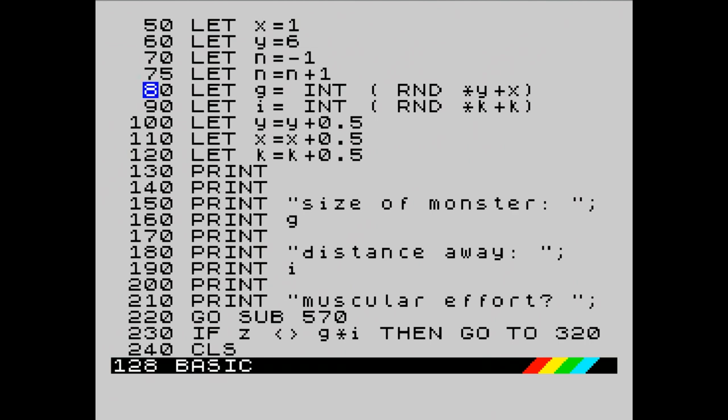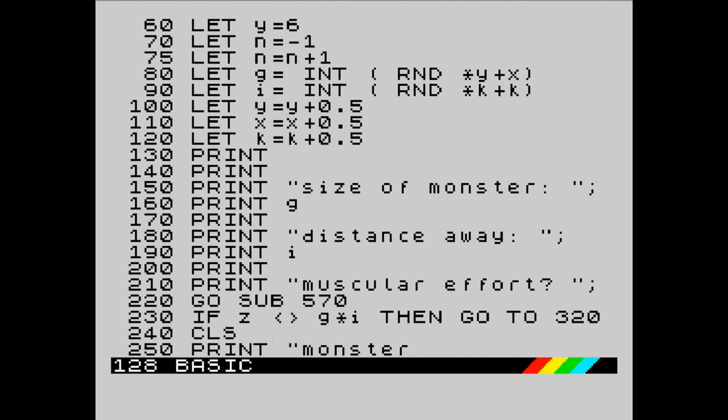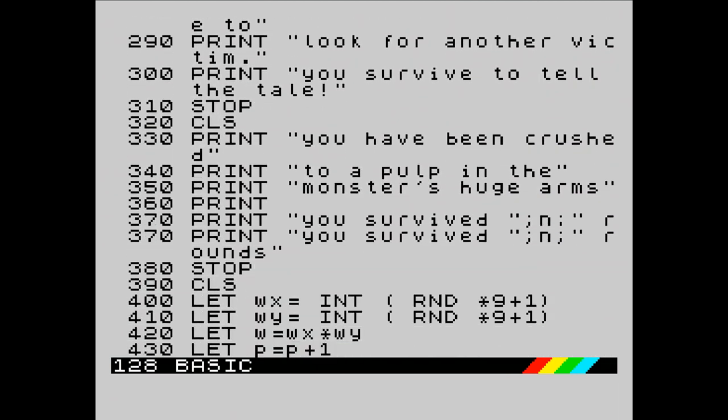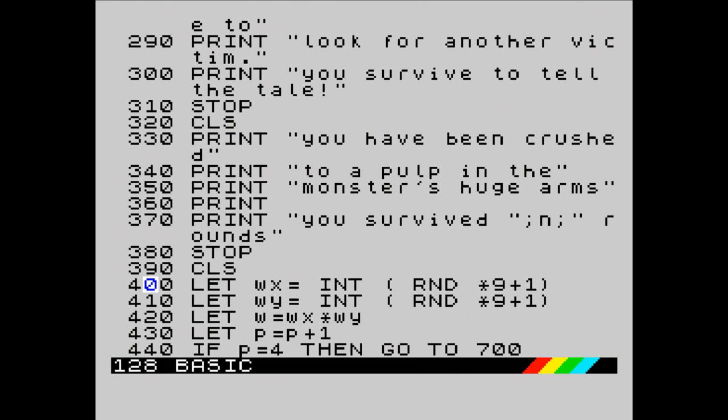80, change RND 1 to RND. That is correct. They have done that. Yep, and it's been 90 as well. Yep. And 404.10, 400. Yep. And for 10 years, I think if that wasn't correct, the Spectrum wouldn't have accepted it.